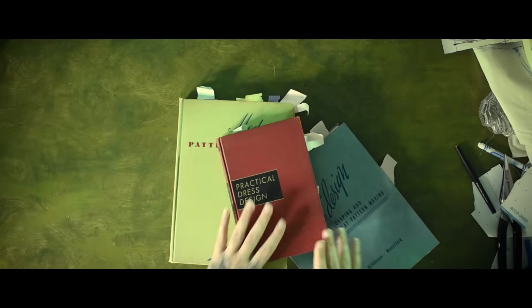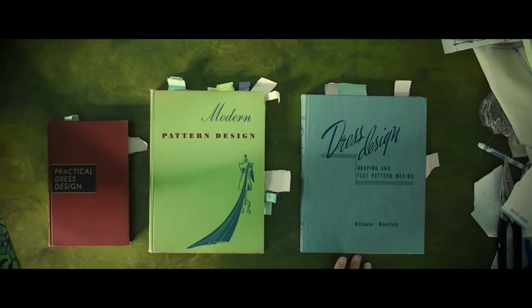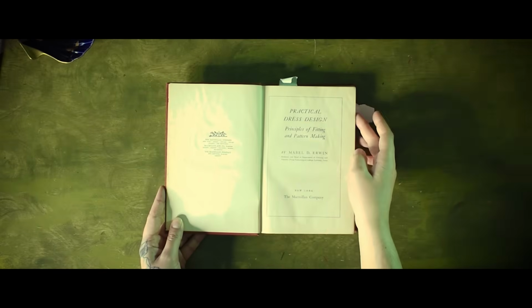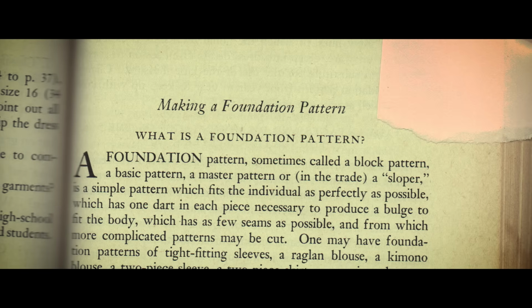Today we begin by consulting 3 of my favorite pattern drafting Bibles from within my own collection. The first is my copy of Practical Dress Design from 1947, a reprint from earlier editions. Their advice for making a block pattern? Find a similar commercial pattern and start there. I already have a video covering this method, which I will link in a card here.